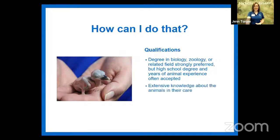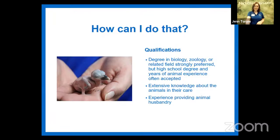You just need to make sure that you get as much information about animals as possible so that you can know what behaviors are normal, what they need to eat, and how to make their habitats best for them. And again, experience for any of these is important. So starting right now, getting volunteer experience or learning about animals is the best way to make sure that you are going to be a fantastic zookeeper.